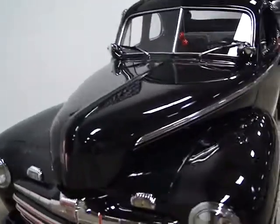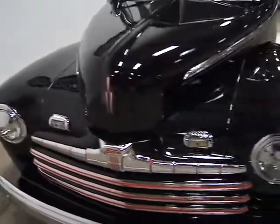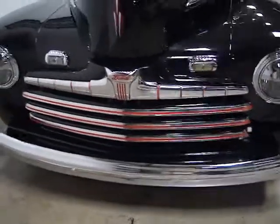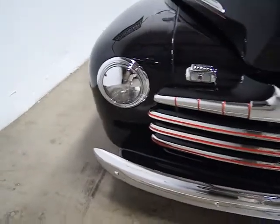It's got a new crate engine in it, a 350, that was put in about 500 miles ago. And when he did that, he went through the transmission and had that inspected. Everything was good there. It's got a Turbo 350 in it, so he didn't do anything there. I'll show you the engine compartment here.